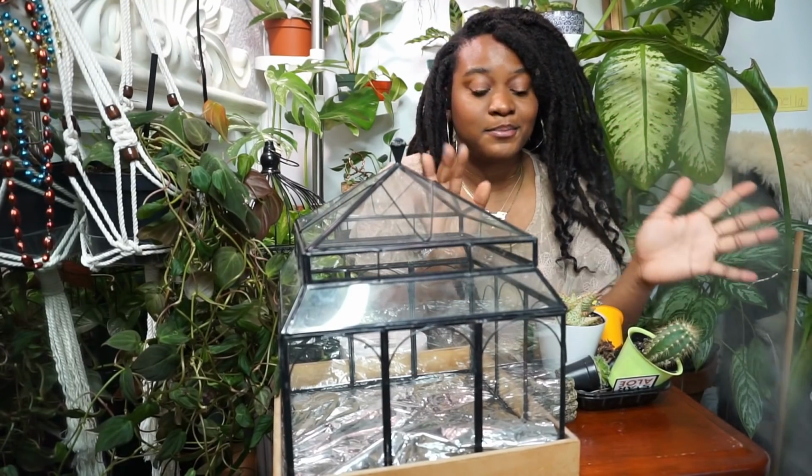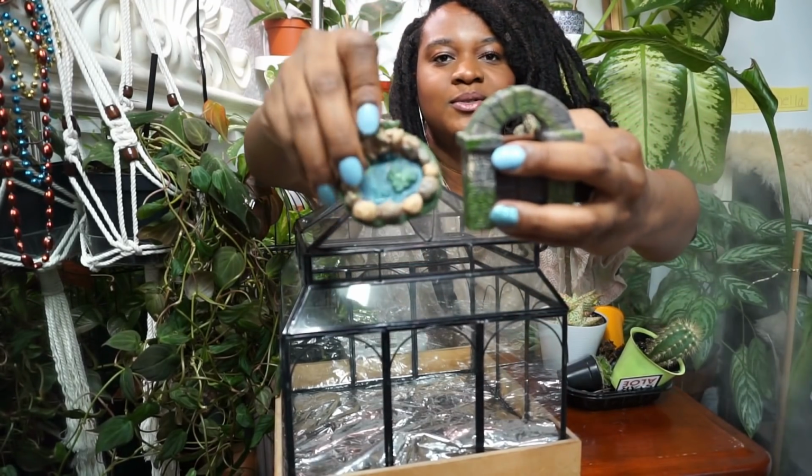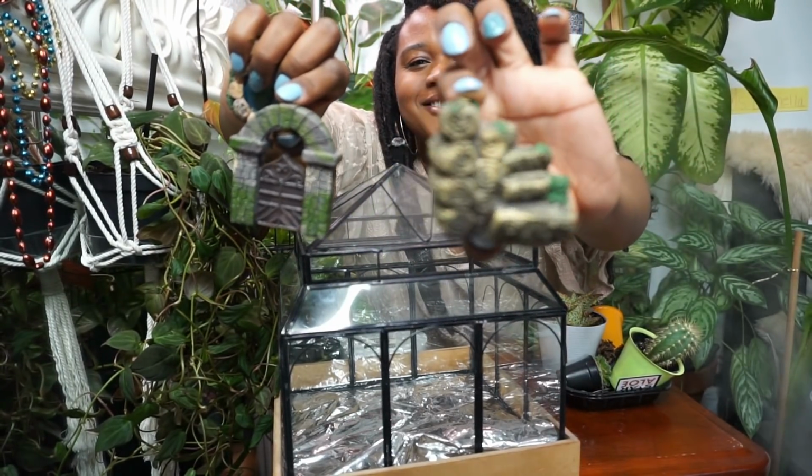For the stuff that I did purchase, I went to the dollar store and these were the only little things they had available: a little pond, a little door, and this little staircase of wood. Funny story, I was looking for something similar and there was nothing like that. So I bought a fridge magnet. I need to work with what I have. This is actually a castle in Lithuania. It's flat, it's a magnet. I don't know if that will work, but yeah.